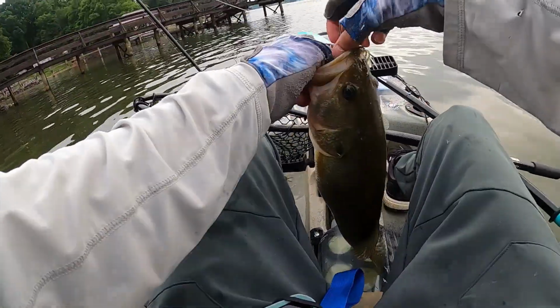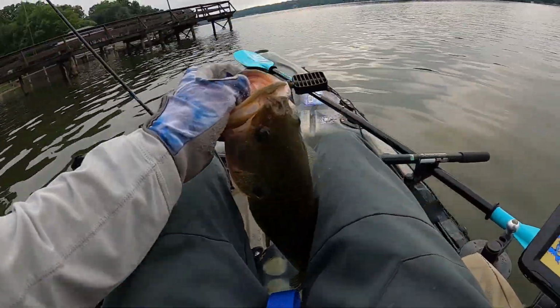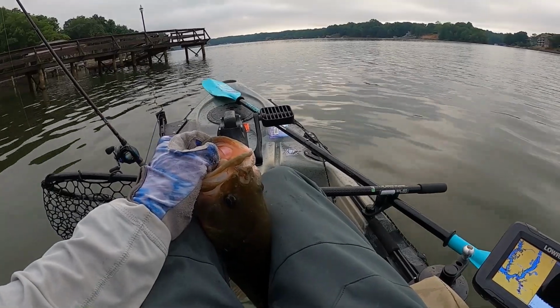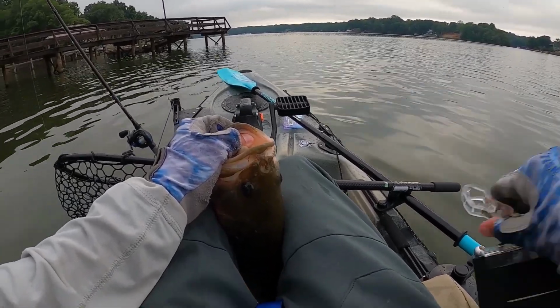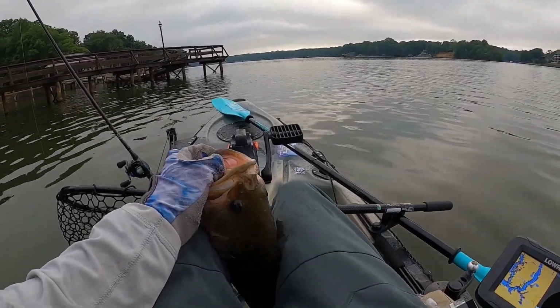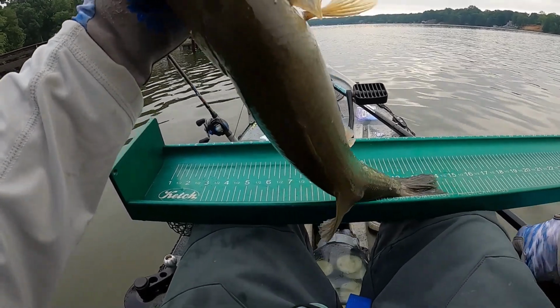That's a really good sized fish. That'll definitely help. Okay. I'm holding on to that sucker for dear life. You have no idea. Got my hands on this sucker so tight. He ain't going nowhere right now, at least. Ain't going nowhere until I get a picture of you, buddy.